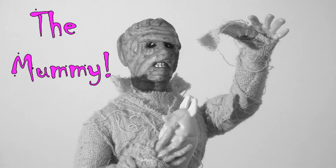And to be fair, they're all pretty solid. But yeah, I think they've done a really nice job. I love the bandages. I love that he comes with a canopic jar. I think the sculpt is really cool on the face. And yeah, I think he's just visually very appealing.